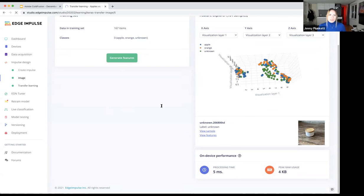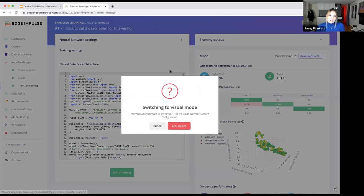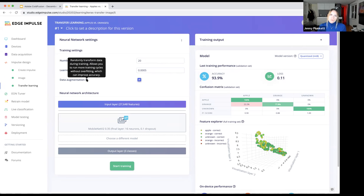Moving on to our transfer learning block. This is the block where we basically design and train our machine learning model with various different architectures and layers for our neural network. So I've set my number of training cycles here. I've set my learning rate, and I've also toggled on data augmentation, which helps me to transform my data during training to prevent overfitting of my model.